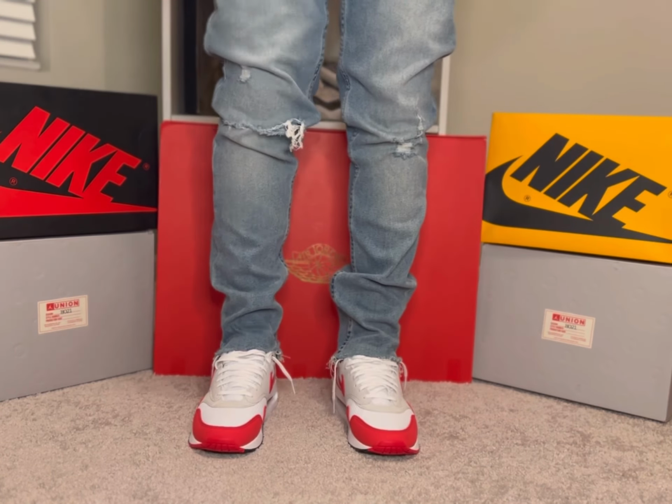For me, the Nike Air Max 1 Big Bubble definitely fits true to size. Usually Air Maxes are a little snugger in the toe box, but I would say that you cannot go wrong going true to size in these.